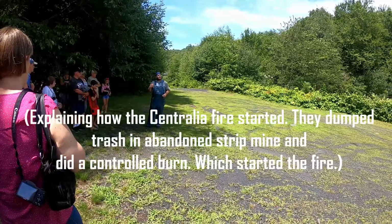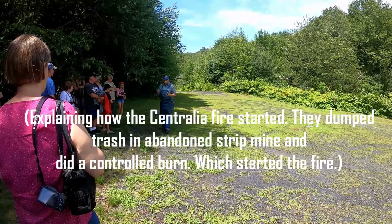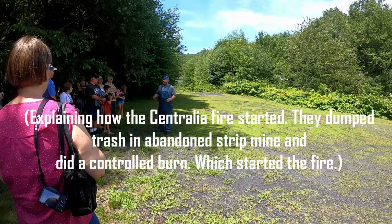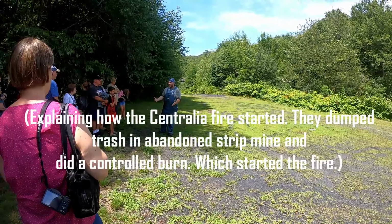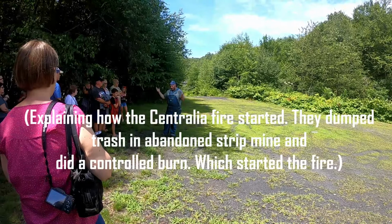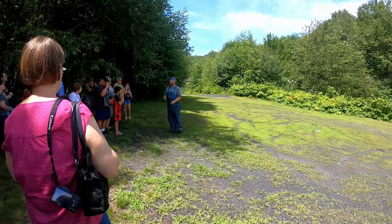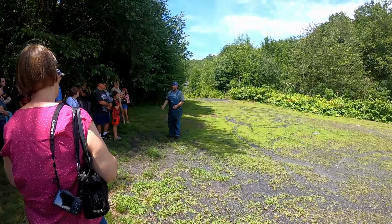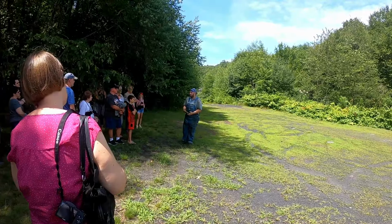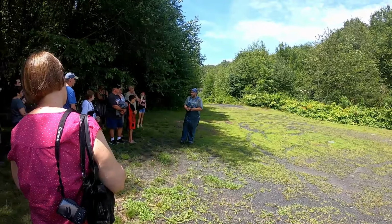Now, around Memorial Day 1962, they were doing one of these controlled burns, and it burned down far enough that it started to smolder on top of this vein of coal that was still there. Just because you don't mine back there doesn't change the fact that there is still an exposed vein of coal back there. So you're burning something on top, you're running the risk of lighting it back on fire. And that's what happened with the Centralia mine fire. They were doing this controlled burn, and it started to smolder on top of this vein of coal, and it did light.